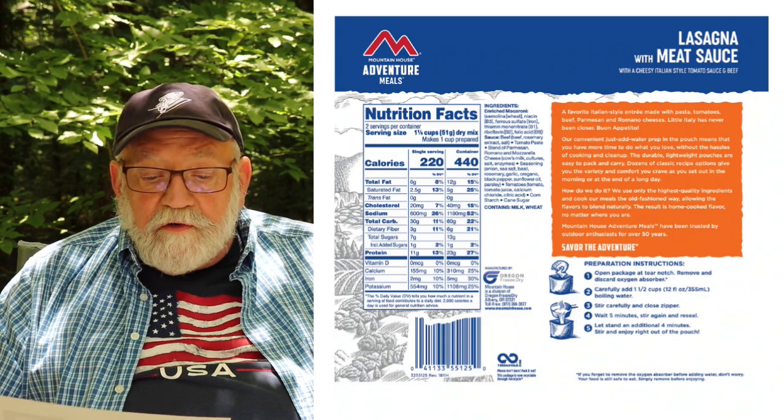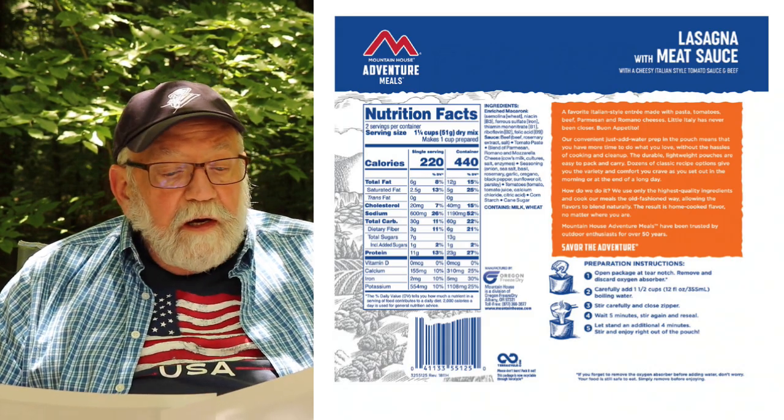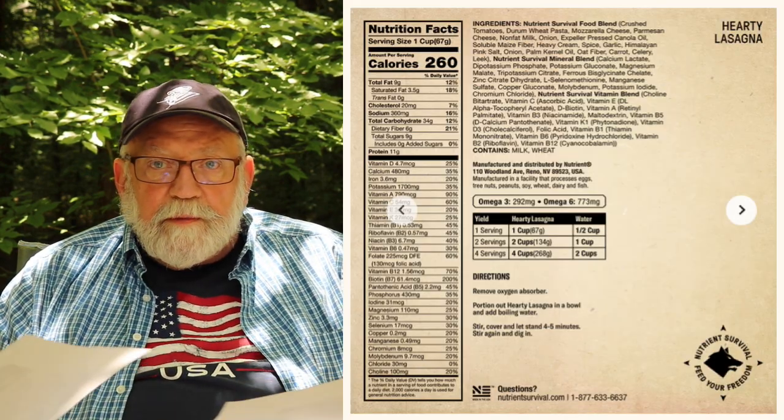It's an amazing difference. And when you look at some of the other things where you can get a true comparison, for Nutrient Survival's lasagna, and to compare that to Mountain House, and I've got some of that, their lasagna, it's totally amazing that a single serving of Mountain House is 220 calories. Single serving of Nutrient Survival is 260 calories. So there's a little bit of bonus there.